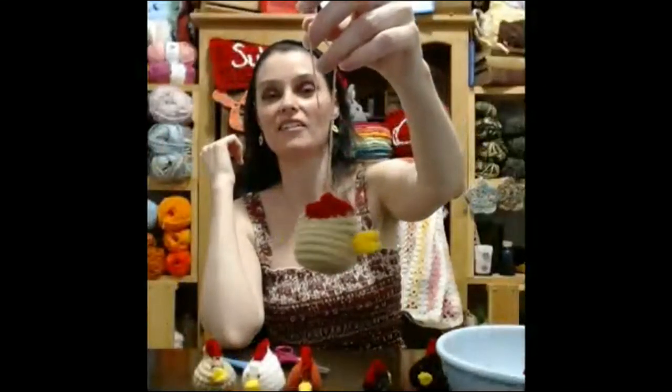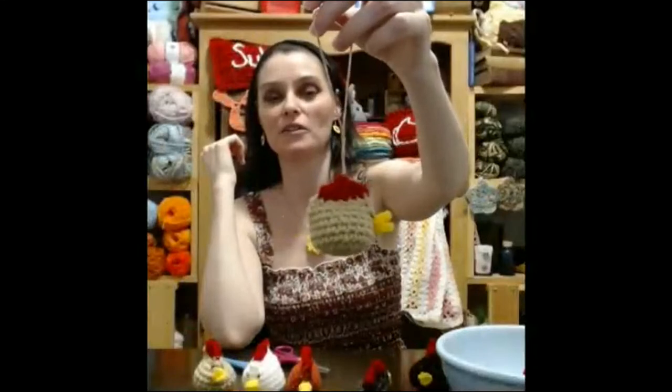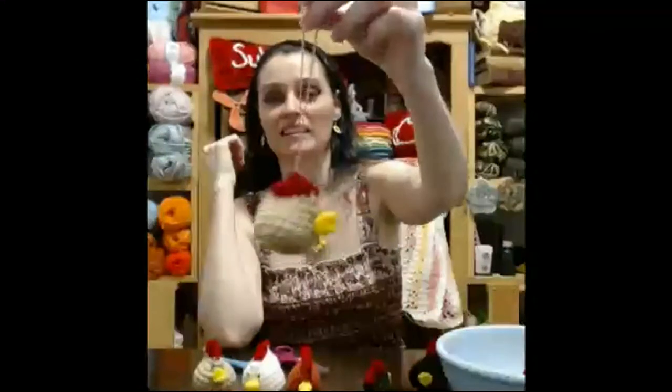There we go. There's my little hanging chicken. I love it. So I can hang her on the tree, or I might just hang her around the craft room. Oh my God, that's hilarious.